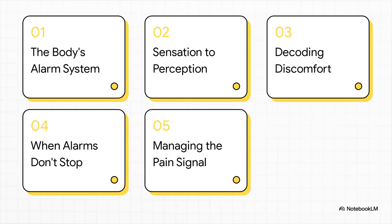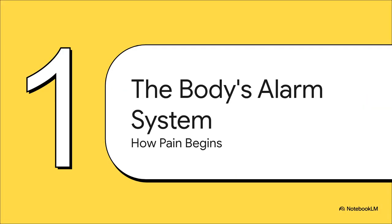So here's our roadmap for this explainer. We're going to start with the body's alarm system itself. Then, we'll follow the signal as it travels from sensation to perception. After that, we'll see how the brain decodes all that discomfort. We'll also look at what happens when those alarms just don't stop ringing. And finally, we'll touch on how we can manage that pain signal. All right, let's dive right in at the very beginning.